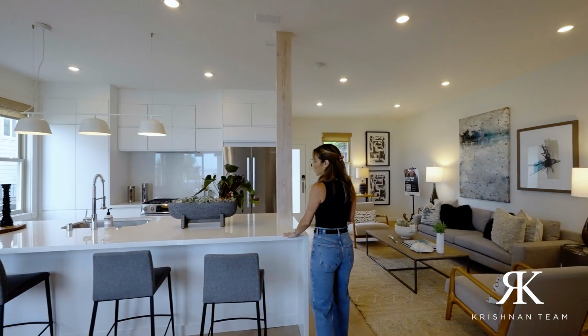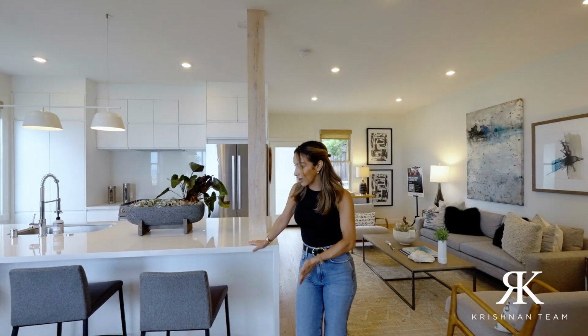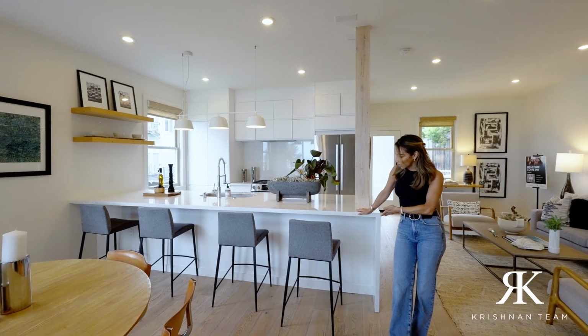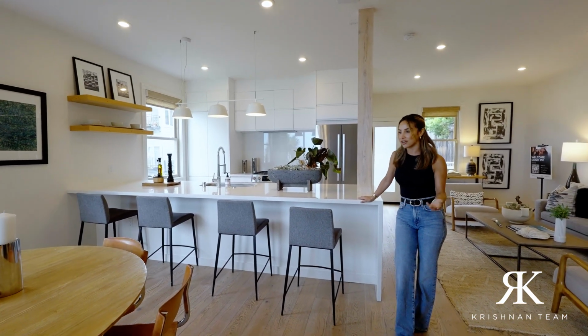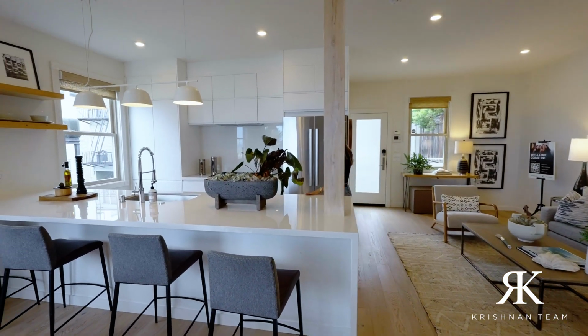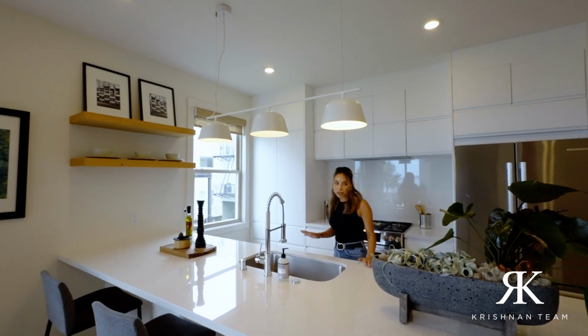All right, so the kitchen, I love a good island. As you can see, we have a pretty large island. These are pretty big chairs, there's 4 of them. It goes pretty deep, so you can comfortably sit there and have dinner, right? You've got this beautiful light fixture. Again, just really clean finishes throughout that are timeless.